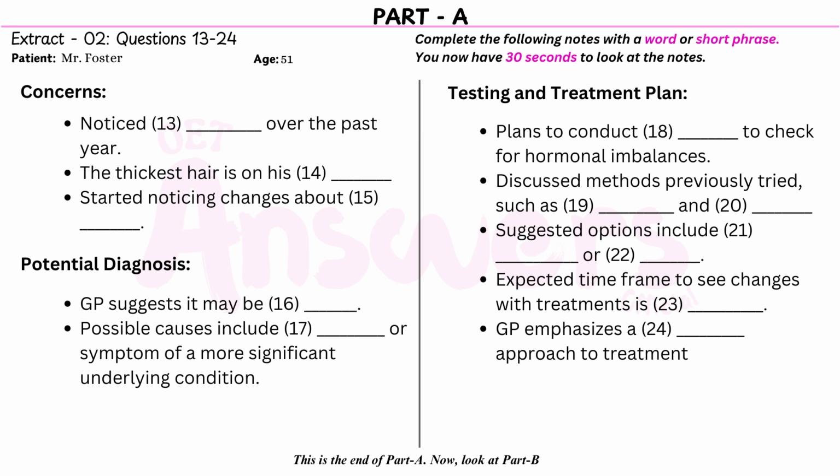Some medications can cause an increase in hair growth as a side effect, but it's usually more localized. Given the extent of your symptoms, it might be something more complex, possibly a condition called hypertrichosis, which causes abnormal hair growth in areas where hair is not typically prominent. Hypertrichosis? I've never heard of that.